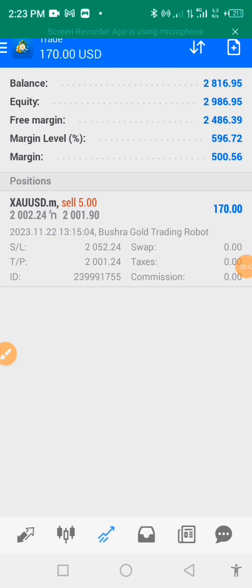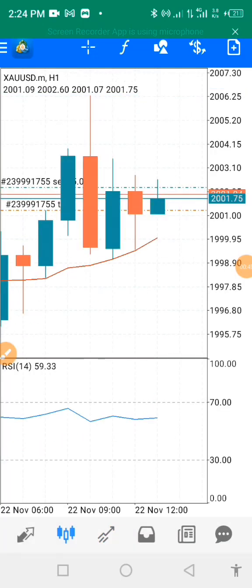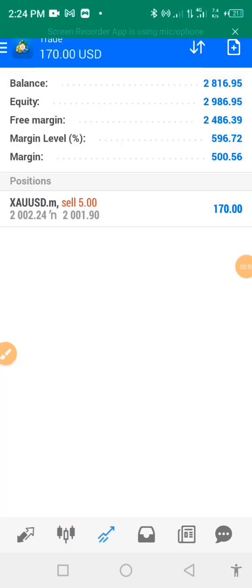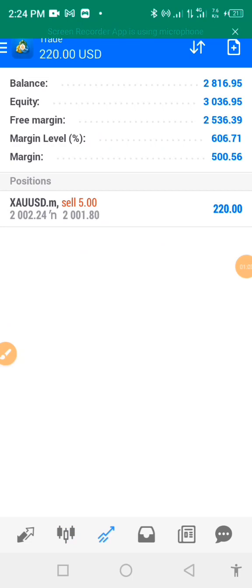Let's check the chart and see what is going on. Yeah, it is like that. As you see the entry, and what is just selling. So if you check the entry, let's see. Okay, so you have to wait for the profit. The profit is running like 200. When it reaches the target of take profit, then it closes the order. So let's wait until we reach the target.